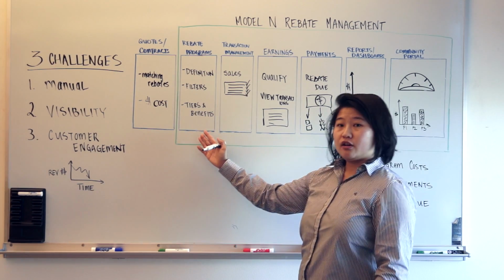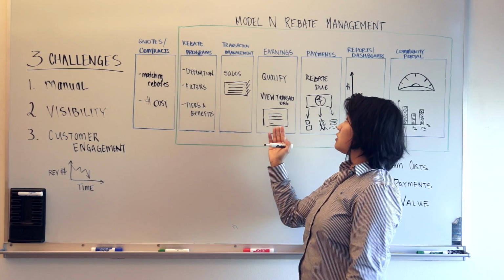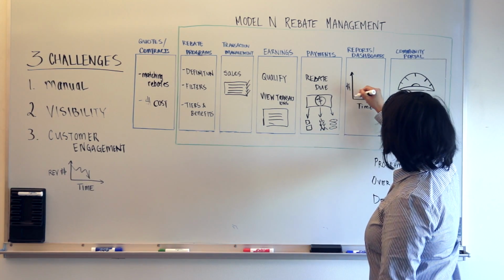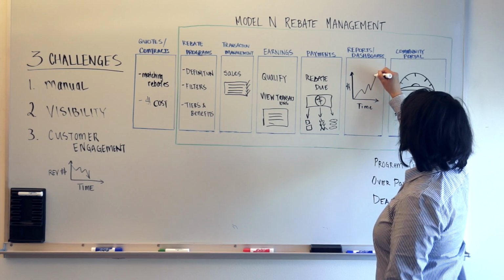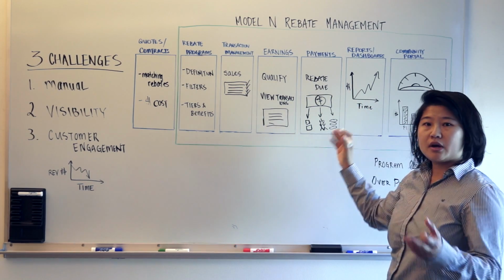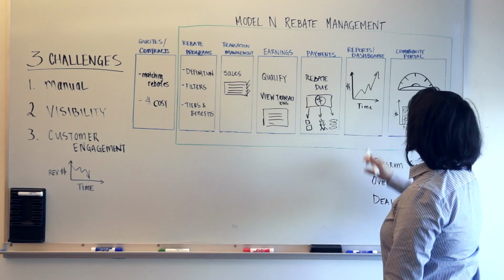Once you've generated your programs, loaded your sales transaction, validated that your earnings are correct and that your payments are correct, you can then go into your reports and dashboards and view across your programs, earnings, and payments how you've performed by each of these criteria. And this can be easily configurable as charts, pie charts, line graphs, and even table charts.